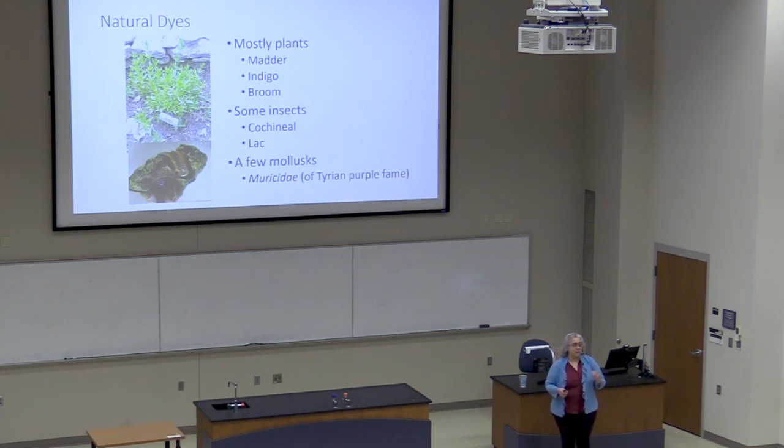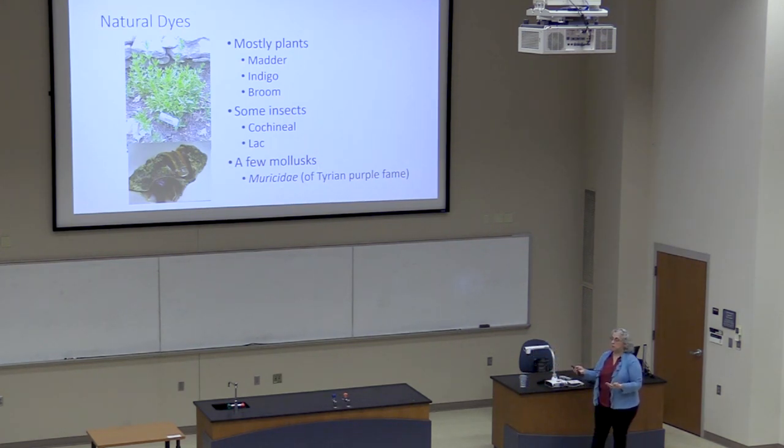And that is very definitely a way that you can get color from mineral pigment. Dyes, on the other hand, we tend to describe as organic materials. And so most of these come from plants, but we can also get them from insects and even mollusks.